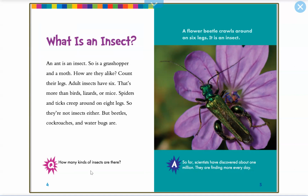Okay, so you can see right here on the bottom of the page, there's a question, and then there's an answer right here. So we will read this last. How many kinds of insects are there? And then it says right here's the answer. So far, scientists have discovered about 1 million. They are finding more every day. So they don't know.